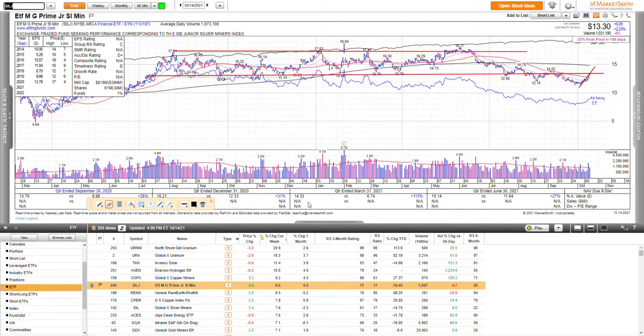Just like anything, right? If you decide to make your own decisions, use stop losses. You know, never hold these until they absolutely roll over, because we never know, right? They might work, they might not. So as always, make your own decisions, do your own homework, and I hope this helps.